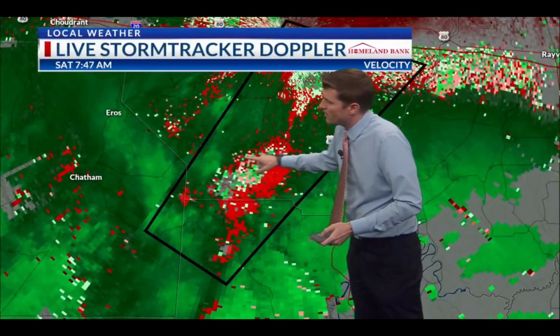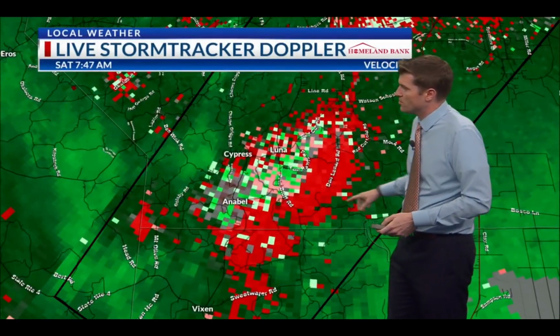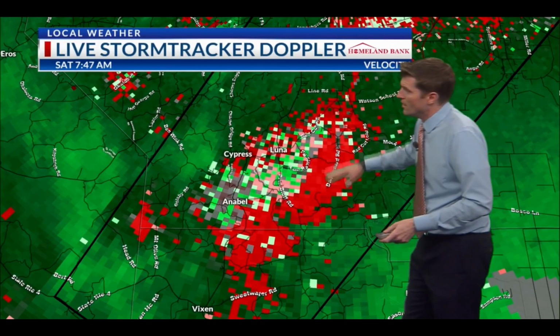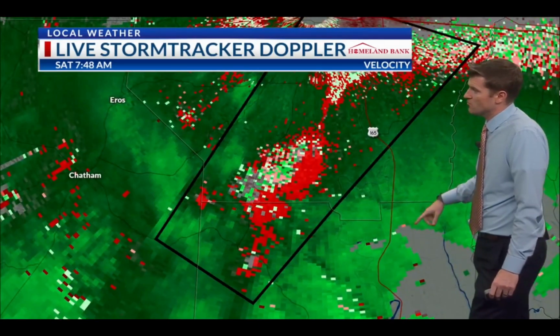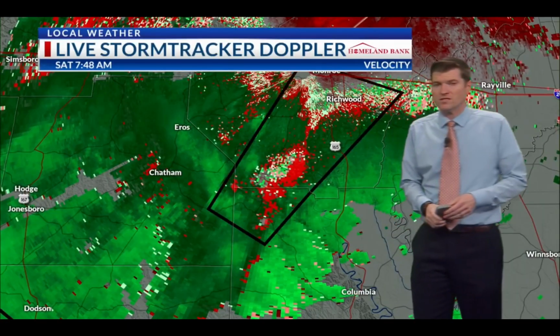But here's our possible tornado now entering Ouachita Parish. This is southern Ouachita Parish, the Annabelle community. This is our area of concern. You can see Luna here, and now we're starting to move into the southern sections of Ouachita Parish, and starting to eventually approach the Highway 165 corridor.